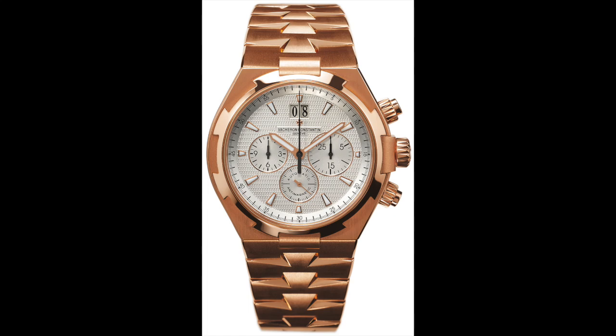And of course, this list could not be complete without a chronograph. So I had to think of something that'd be resistant to moisture and water, so something waterproof, but something with flair, because as we know, this list is all about flair. Five watches that are in your face. And what did I come up with? Well, a lot of people say, Federico, you don't give Vacheron Constantin enough love. So you know what? They're making the list. I'm going with the Vacheron Constantin Overseas Chronograph in rose gold on a bracelet.